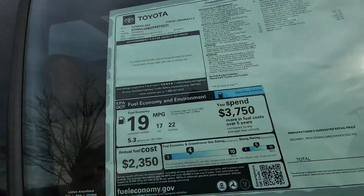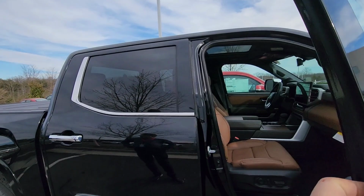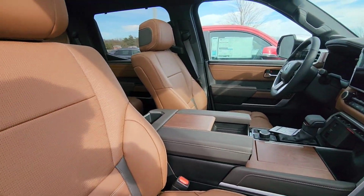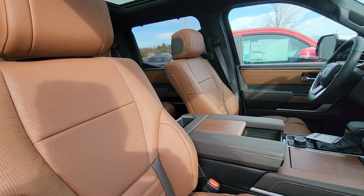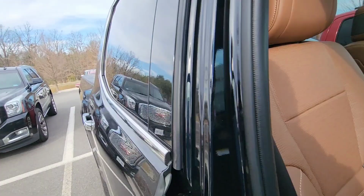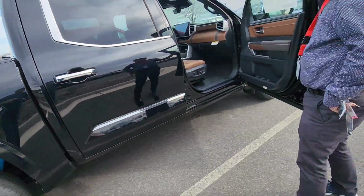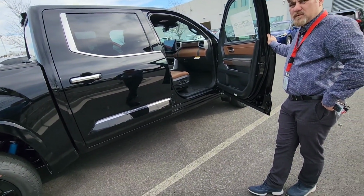And well, it's got the TRD, so this has got the TRD 4x. Oh, so this is 1794, the TRD off-road package. See here, this is really nice. This is just a beautiful, really nice truck. And you know, just do a comparison. Let's drive it. I would be curious just to see how much difference this truck feels. You know what I mean?